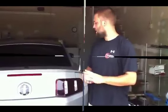That's the process for doing taillight tinting. The service is also available for headlight tinting as well.